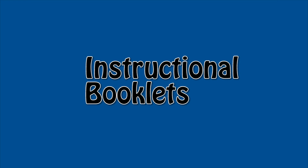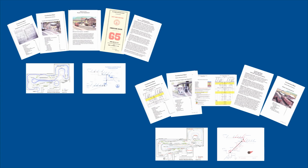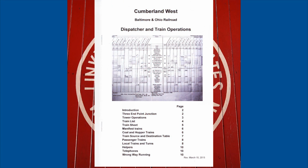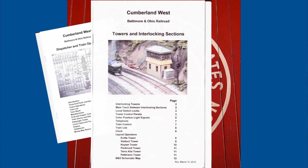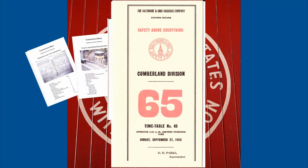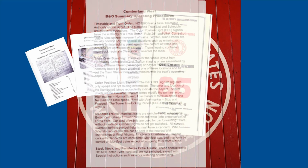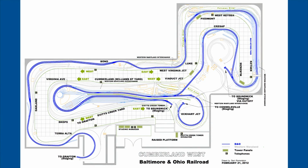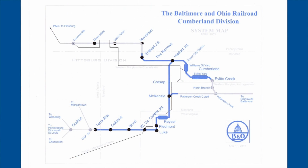Instructional booklets. The instructional booklets are produced using MS Word and Publisher. Sam Romerstein, Dick Zarin, and Jim Betts have been instrumental in producing these documents. The B&O booklets include B&O train operations, tower operations, Kaiser Yard operations, employee timetable and rules, summary operating procedures, and a B&O layout map and traffic schematic.